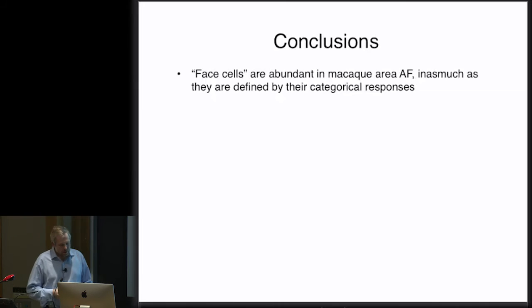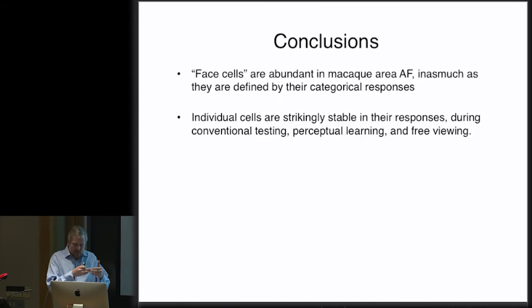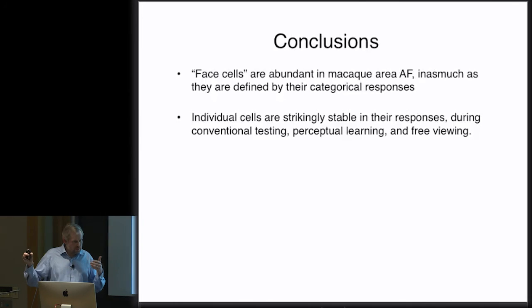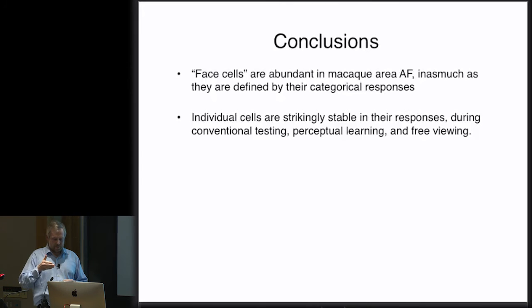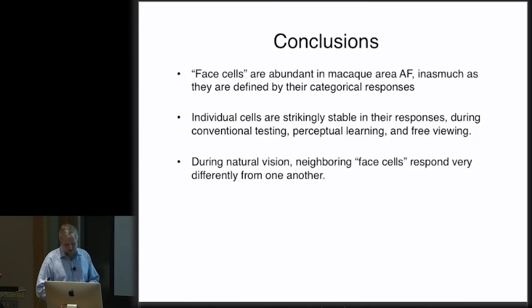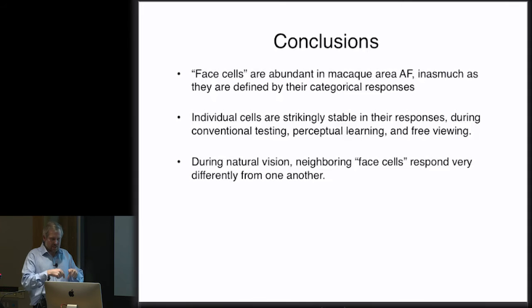So to conclude, I started by talking about face cells in AF, and they certainly deserve the name face cell in as much as any of the face cells that have been reported. And if you are able, as we are, to track the cell's responses over time, at least in this one or the small number of places we've put the electrodes, the cells are remarkably stable in their responses in terms of their selectivity. In natural vision, we can look at face cells, and we can see that their responses are maybe not what we'd predict based on the fact that they are categorically responsive to faces and that adjacent cells are very different in their responses.